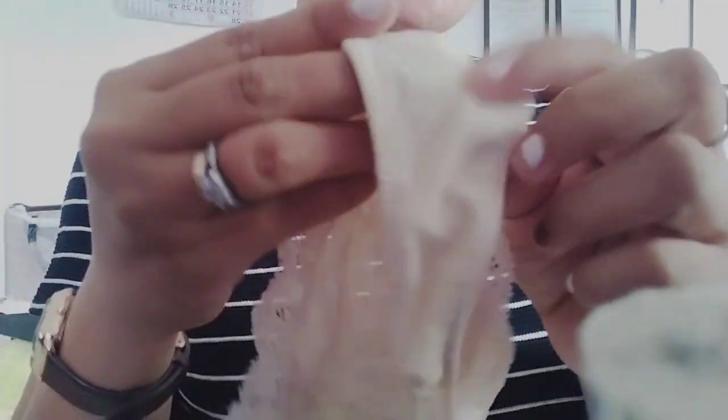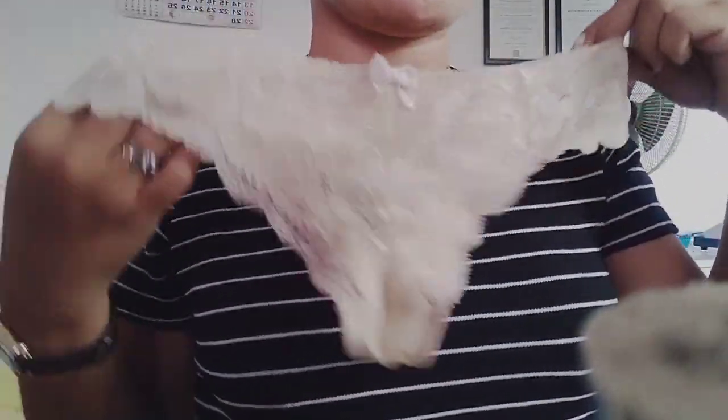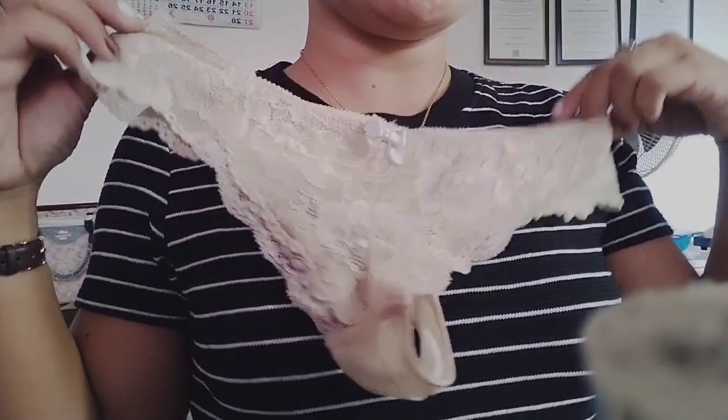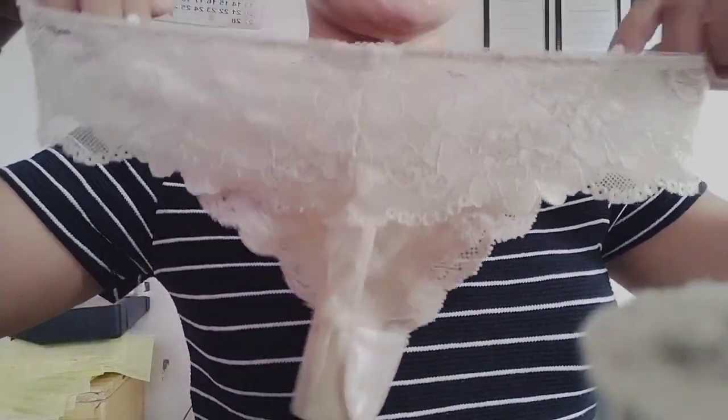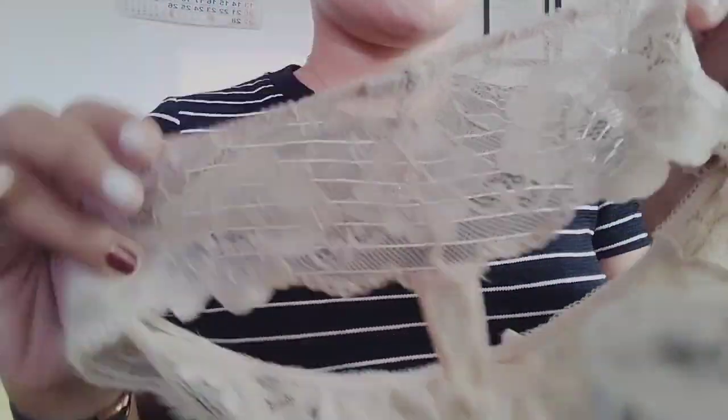Right here is a mesh with a double cloth. It has a cotton here. Very nice, Kuradangerz. This is the overall detail in the front. Very sexy indeed. And of course, at the back is a thong and a see-through. Look at that, very nice.